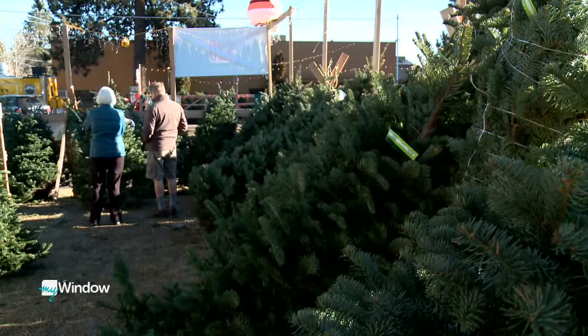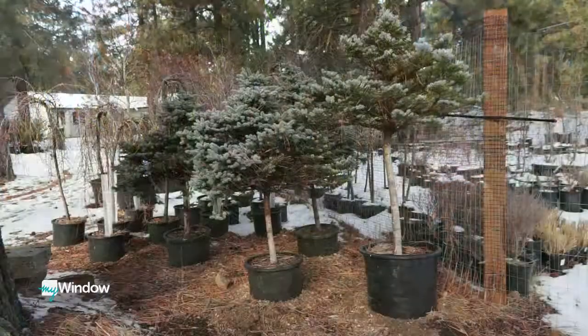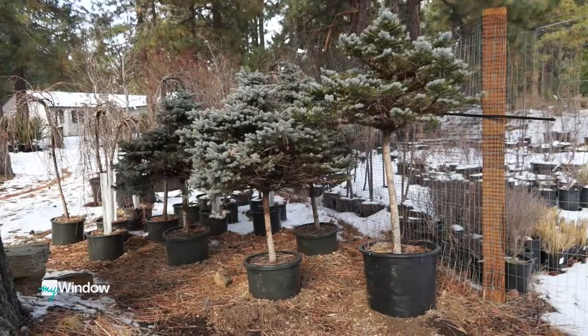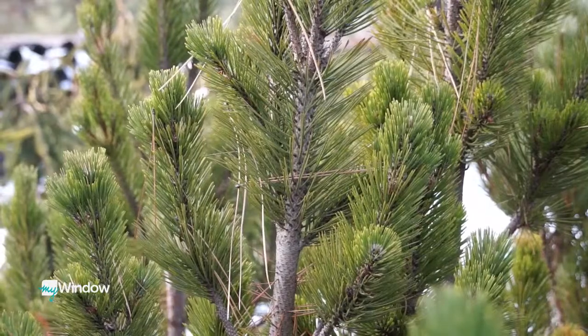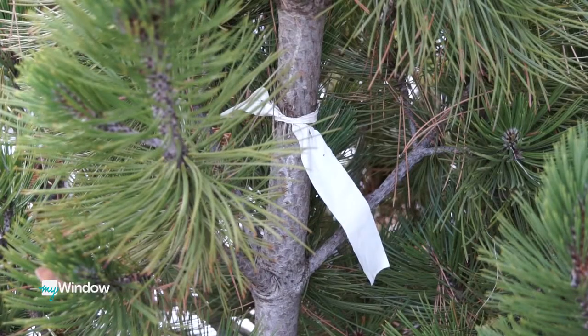I think Christmas is all about tradition, and I think a lot of people are creating a new tradition where instead of buying a cut Christmas tree or going out to the woods and cutting one down, they're purchasing a live Christmas tree and enjoying it for the holiday, and then being able to plant it in their landscape and watch it grow. And over the years they may choose different types of trees, and that's kind of a neat tradition to watch them grow.